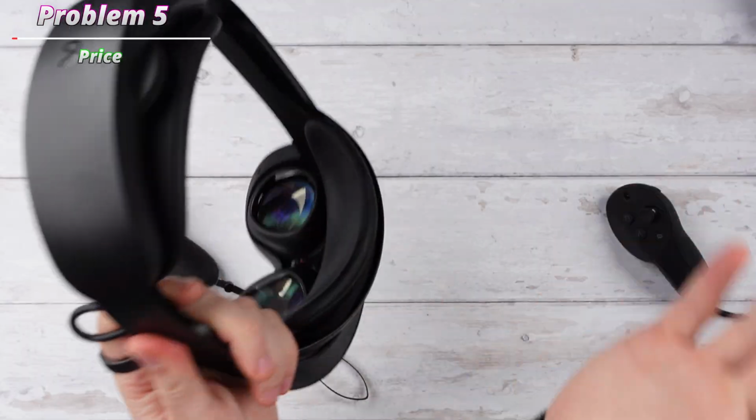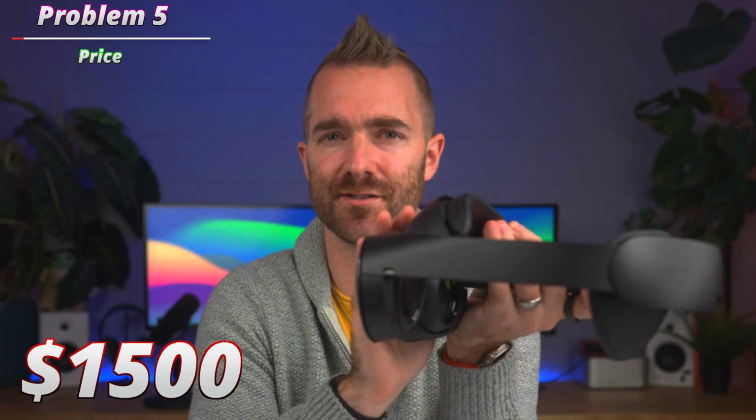And then lastly, of course, the elephant in the room is the price. Now at $1,500, this wouldn't be an issue for me if this thing actually worked properly. For $1,500, you'd be thinking this is the pinnacle of next generation when it comes to VR, except it's not. Even though this thing literally has cameras everywhere, even on the controllers there are cameras, and as I understand from all the reviews I've seen, this is so it doesn't lose tracking.